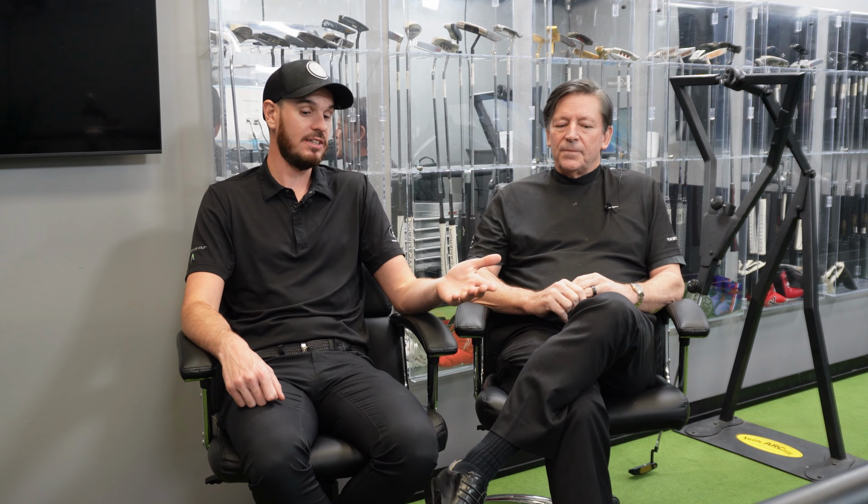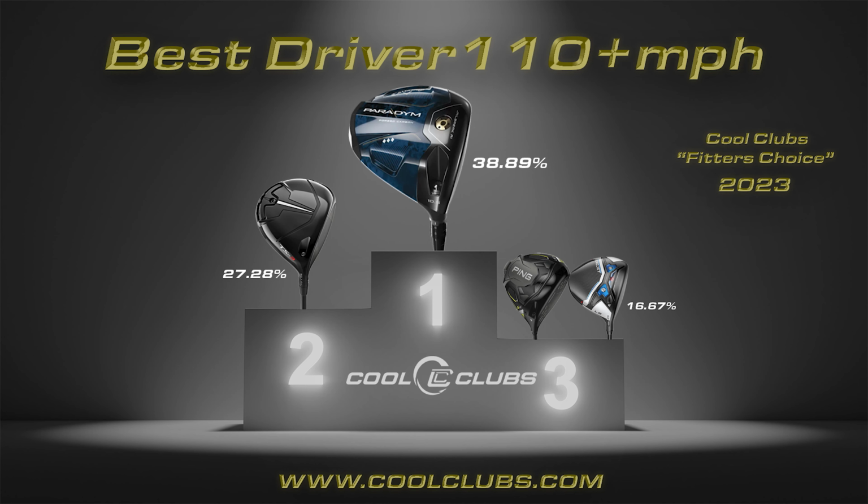Titleist TSR3 in second place. This is probably the closest vote. There's only 11% separating them, which is not massive when you think about it. You got Stealth Plus, you got G430 LS Tech, and there's some other ones in there. They weren't that far behind the pack. Now the sales is more your end of the deal.